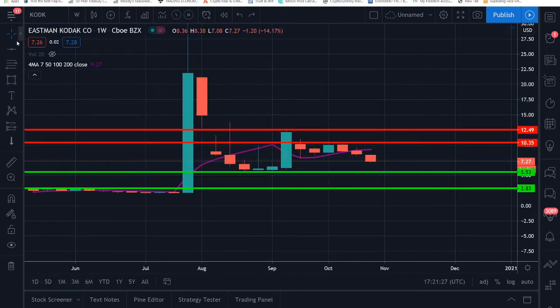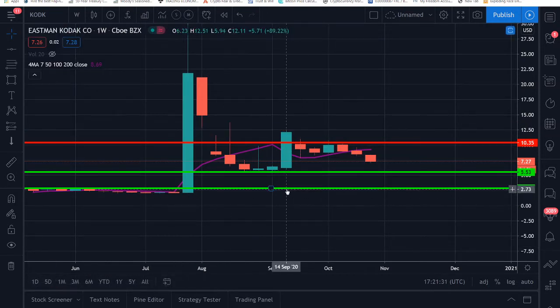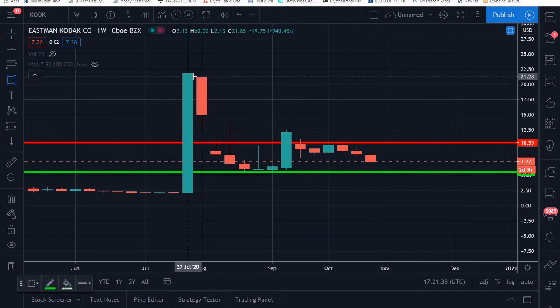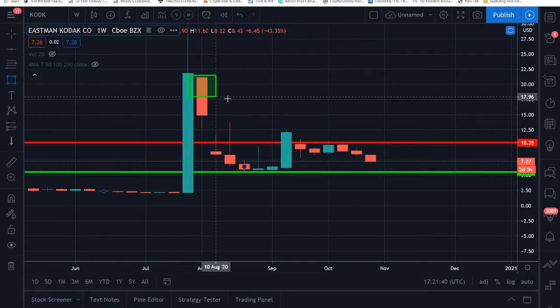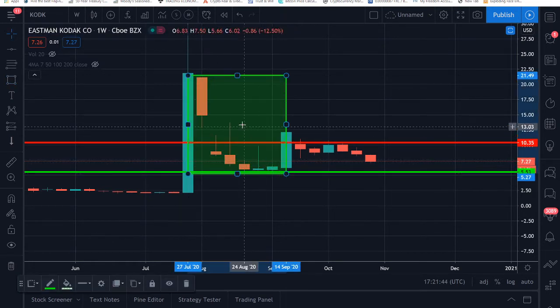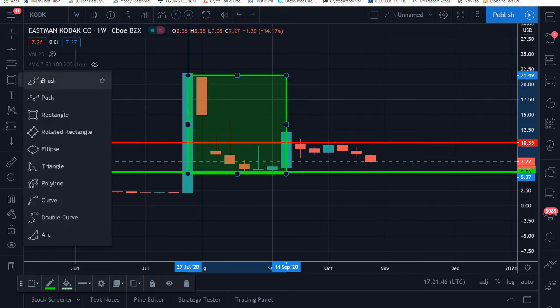God, there's so many lines, man. I hate lines on my chart. Sorry, guys. Let me just erase some of these lines. All right. Really nice, clean chart. All right, there we go. Now I feel better. OCD there. So I'm going to measure these candles here. Right there.